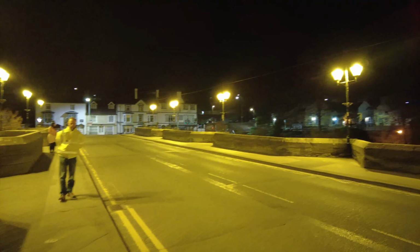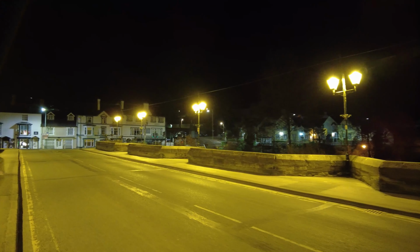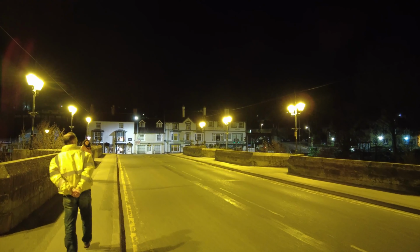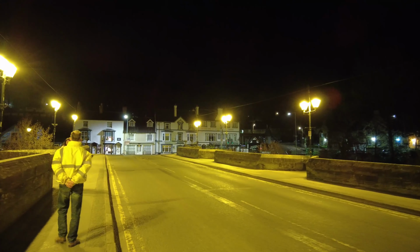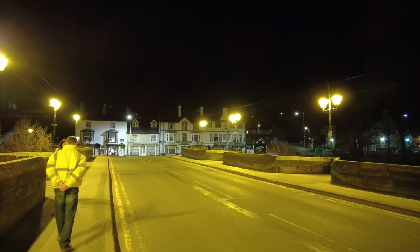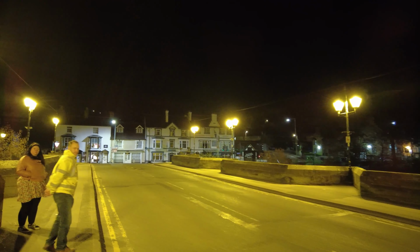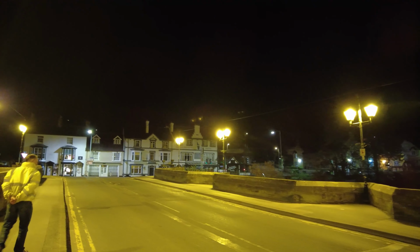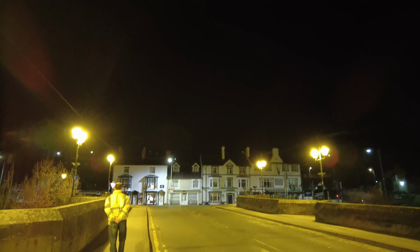I wouldn't fancy falling in there. Back onto the bridge. Still think this lighting's gorgeous. I like this lighting because it's very calming. So if you have this kind of street lighting outside your window at night, it's easy to sleep. Unfortunately, I've got one of those bloody things.